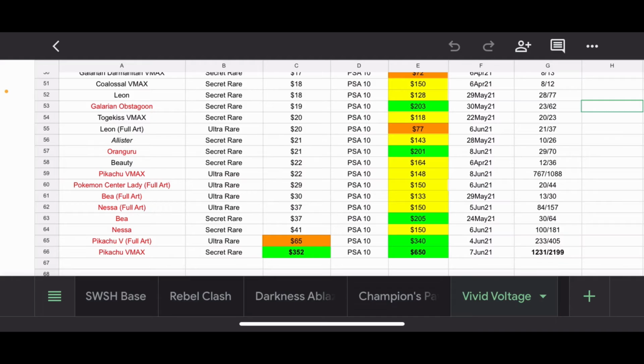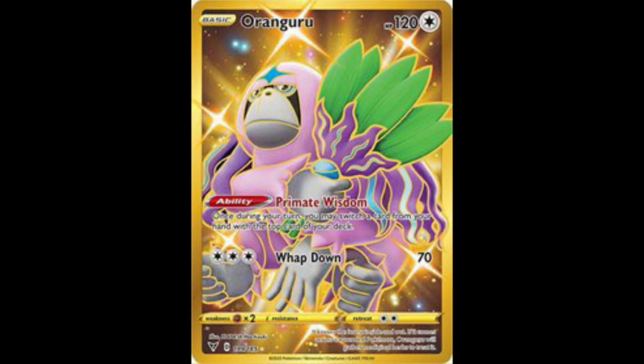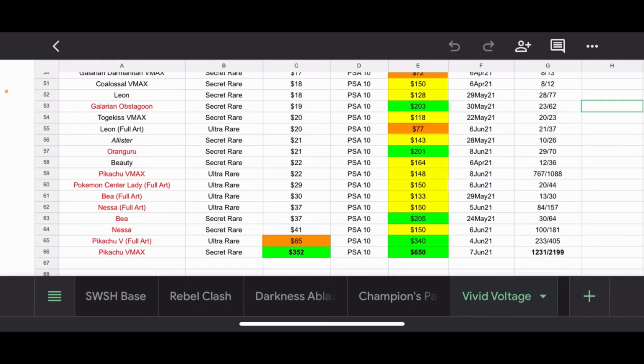We have the Oranguru, PSA 10 sold for $201. 29 out of 70, rated a 10. Once again, another really good looking card and a fairly playable card too. So yeah, it's a really nice card. I wish I had either of these.